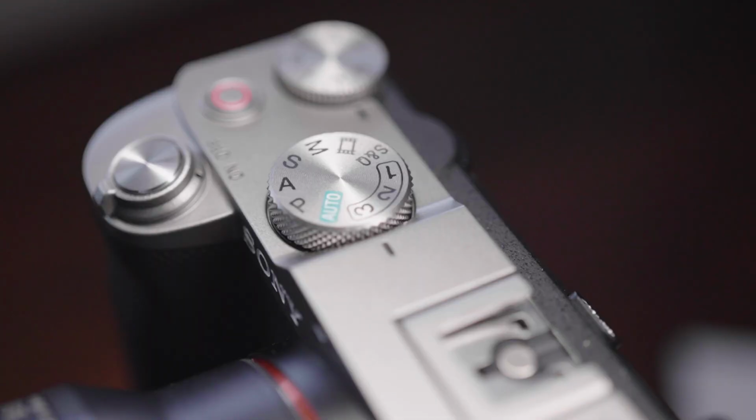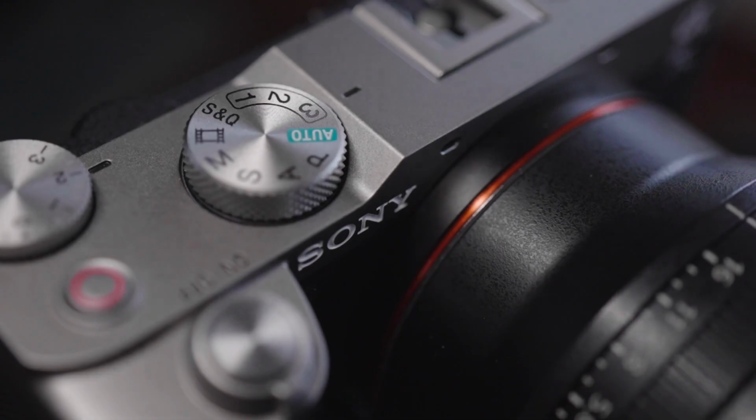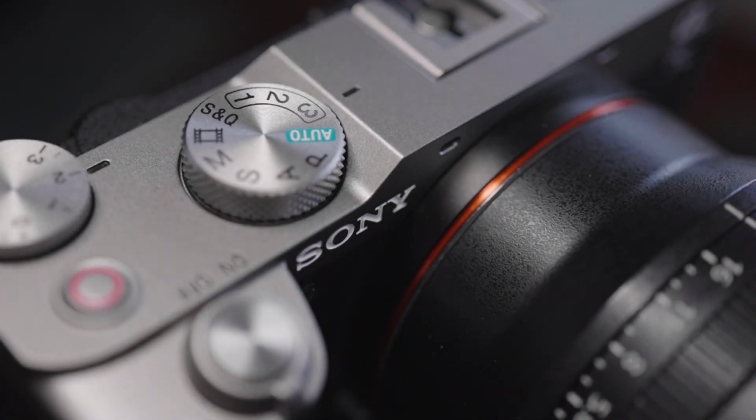I set mine as 24 frames, 60 frames, 120 frames, all of them in SLog 2, all of them in auto white balance, all of them at my base ISO, and that just gives you a rough starting point. Say you show up at your scene somewhere and there's something you want to film. That allows you to just boom, pop your camera on, hit base setting 1, 2, or 3, whatever it is you want to film, and then you're ready to go.